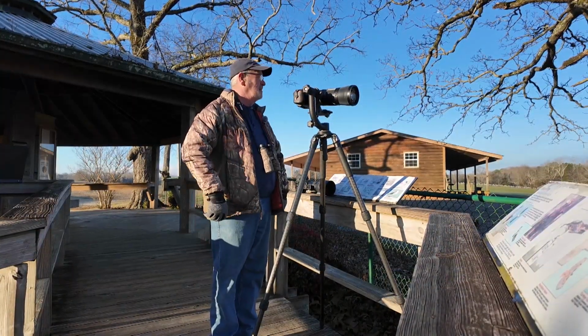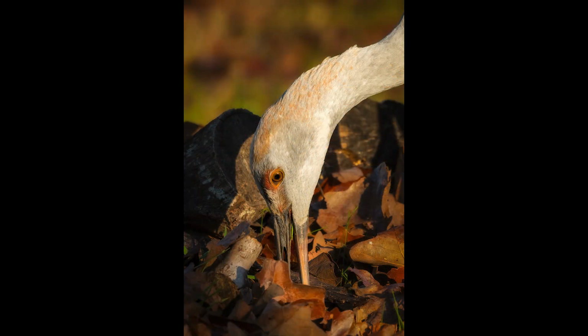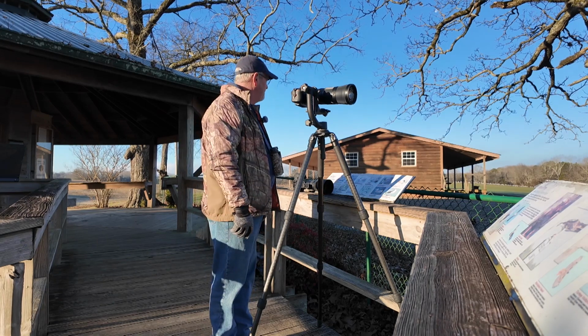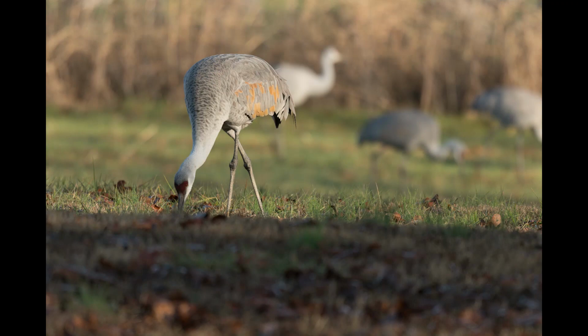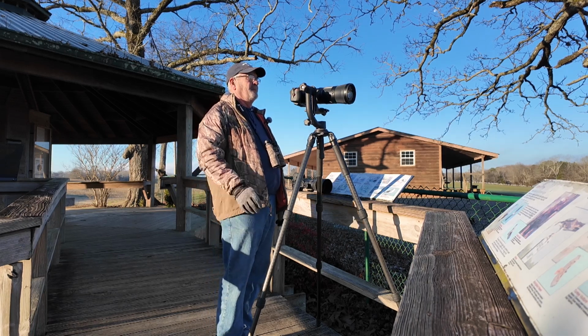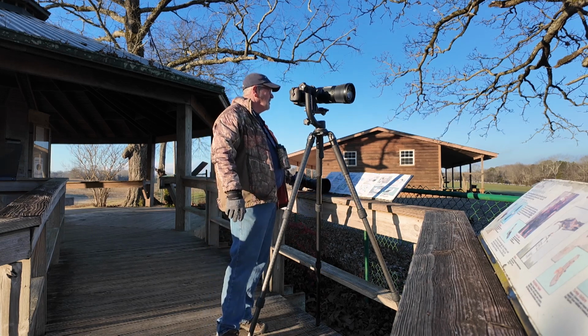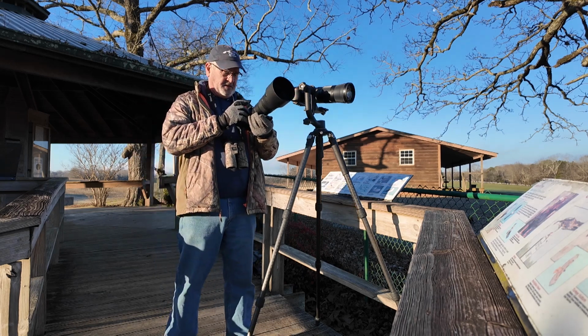So I only come down here about once a year to the Hiwassee Wildlife Refuge, and mainly to see the Sandhill Cranes. I brought the D500 with the 500 PF on it so I could do some birds in flight with it.